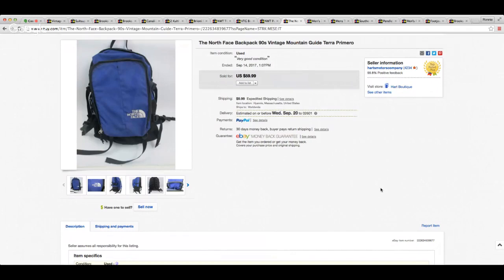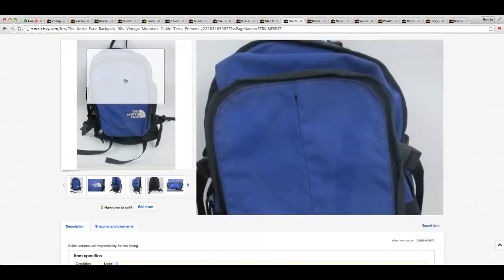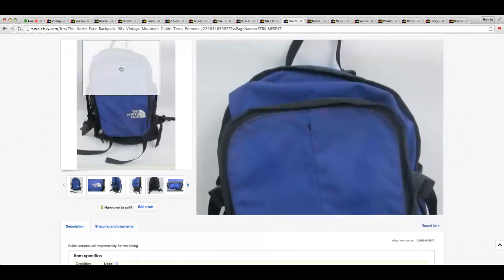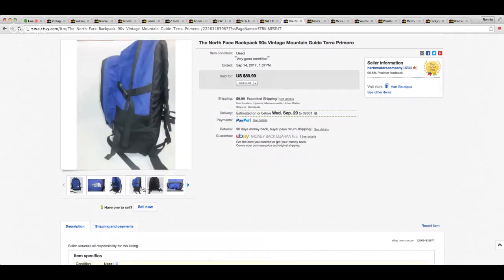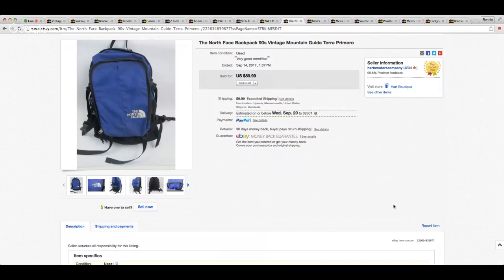North Face backpack. This was in very good condition. My wife got this at a yard sale for $1 and there was a lot of interest in it. I maybe priced it a little bit high, and no rips, no tears or anything like that. It probably could have been washed, but it sold for $48, $10 shipping, and it stayed in Massachusetts, so it didn't go that far.